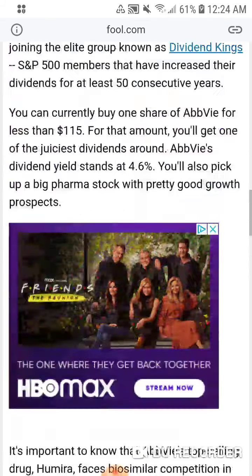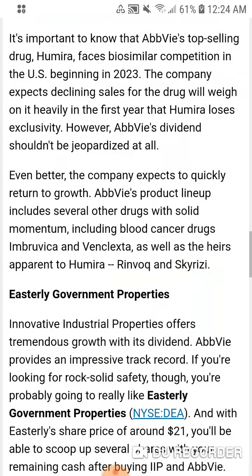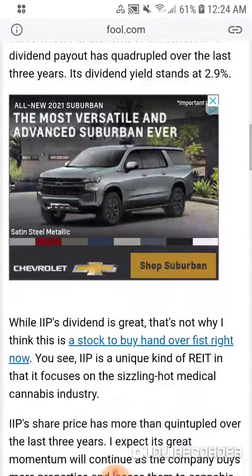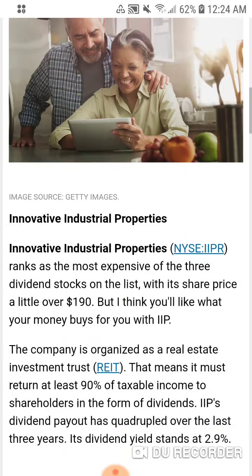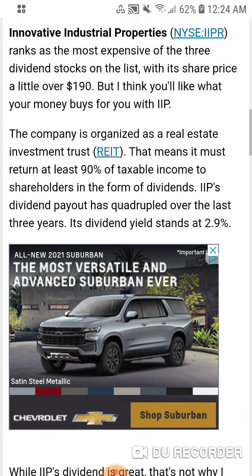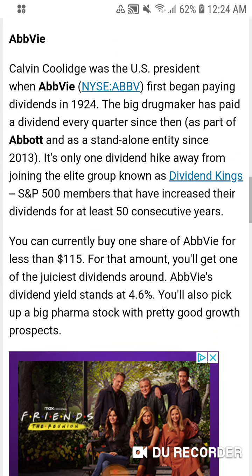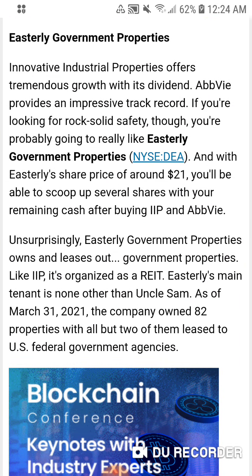So we have a cannabis REIT, we have a very profitable drug manufacturer, and we have a company that owns and leases buildings to the government, Uncle Sam. So guys, with $400, maybe you can only transfer maybe 400 or 500, these could be great stocks to look into. The marijuana REIT obviously has some great growth prospects. AbbVie will have a hiccup in the next few years, but it's got a great track record of growing dividends since the spinoff, and I confidently own it. And then, you can't really get any better than leasing out to Uncle Sam. So Uncle Sam will be paying you rent if you own these.